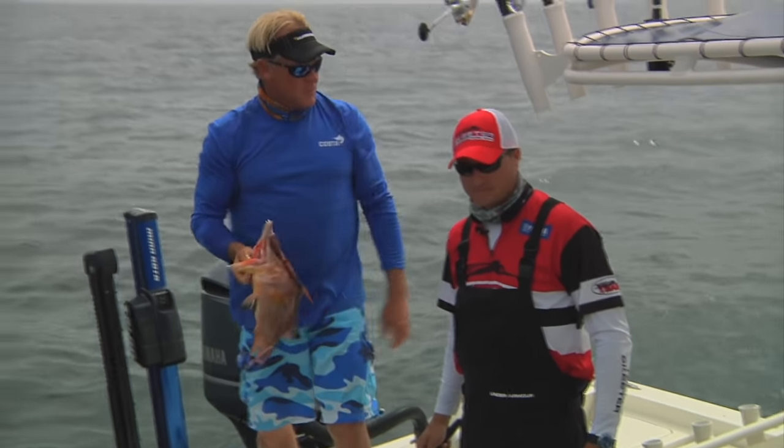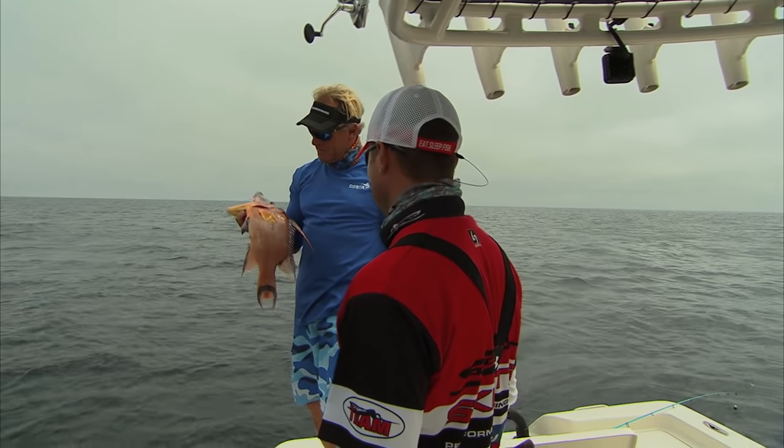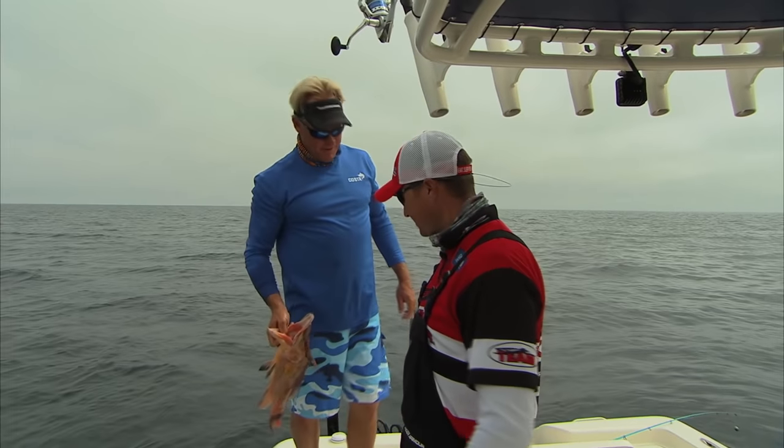Cool fish. Well, what do you say we get repositioned? I hit my spot lock, got us off the spot. So go put the spot lock back. You got it. Put this guy in and we'll catch another.